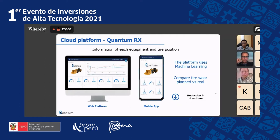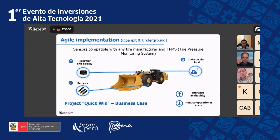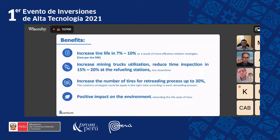Next slide, please. As I mentioned, this solution is very scalable, because it can go from open pit to underground. It could go from Peru to Australia to Canada. In all the mines, the standard process is a manual process. Next slide, please.